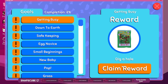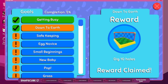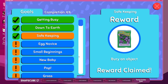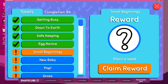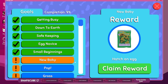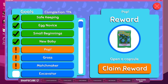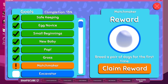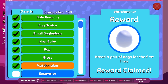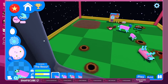Oh, I have rewards to claim. Weed mix, hell yeah. Additional pen, yay! Safekeeping, pink daisy flowers, cloud wallpaper, it'd be like Toy Story. Outdoor flooring, golden lupine flowers, ooh. Blue blanket flowers. Yay, chicken nuggets, aw. Awesome. And a dog egg, awesome. Okay, very cool.